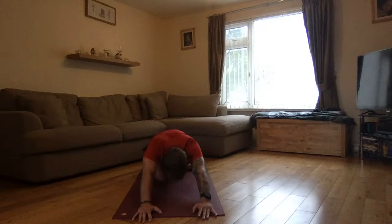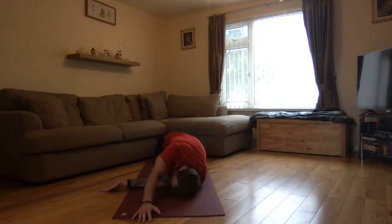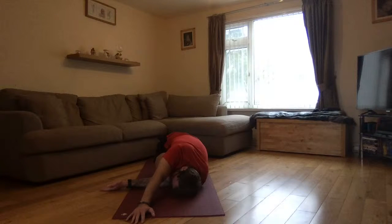As you get to the bottom, you're going to slide your opposite hand under, rotating the palm, dropping the shoulder, stretching those hips out a little bit more. A big deep breath. Nice and steady.